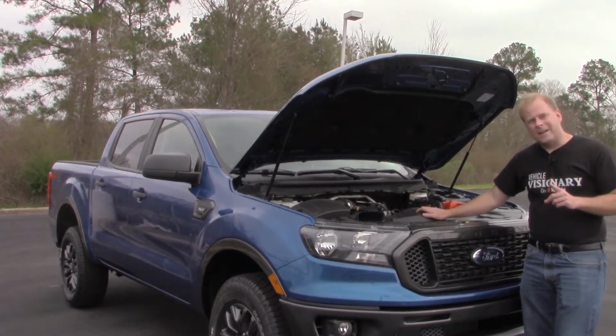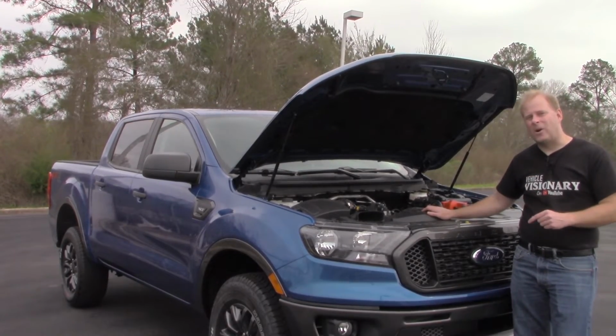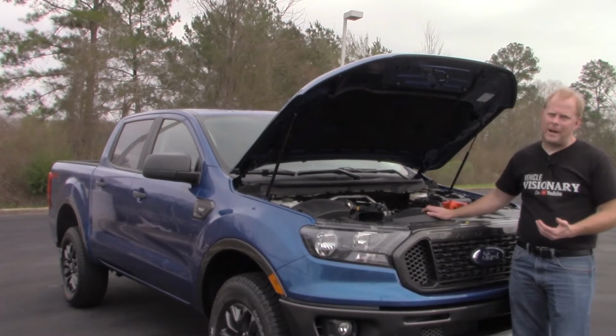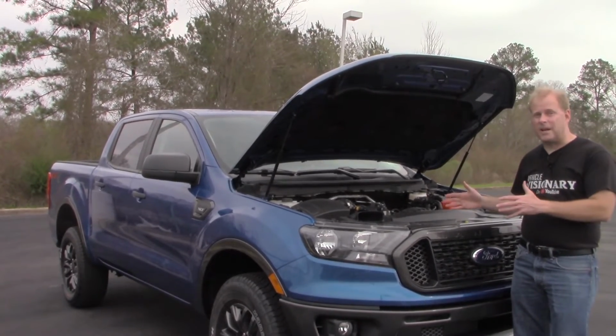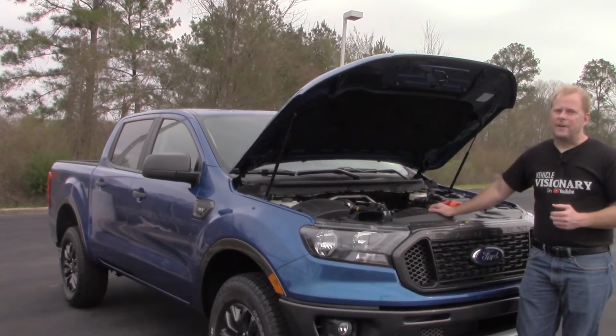And what was I meaning when I said you might be surprised about the transmission that's in this truck? It's a 10-speed automatic. Not exactly what you might expect in this particular size of truck, but that's what you get. And the truck does run very, very well.